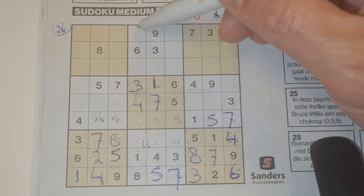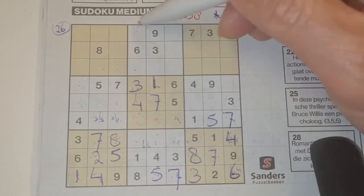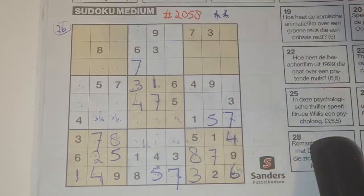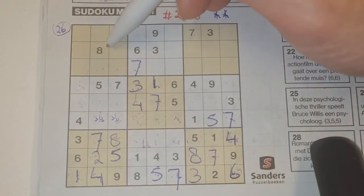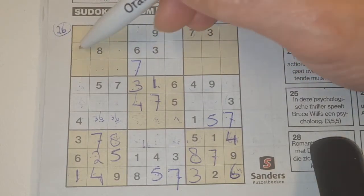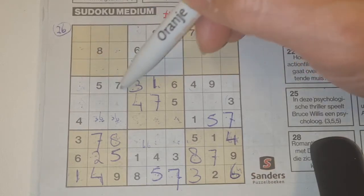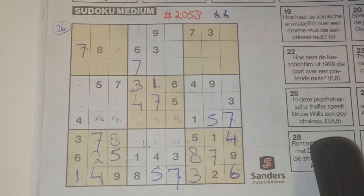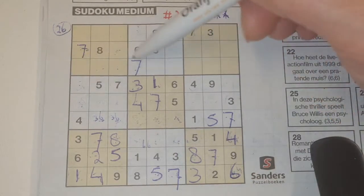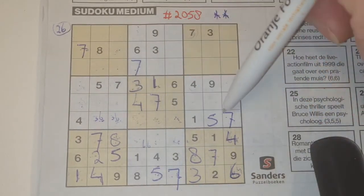All right. So we have a 7 in this column, 7 in the middle column, so the column next, the only 2 places for the 7 should be here or there. We see there 7, no 7 there, 7 should be here. 7 in the first row, 7 in the third row, so the row between, the second row, the only 2 places for the 7 should be here or there. We see there 7, no 7 there, 7 should be here. And all the 7s are used.